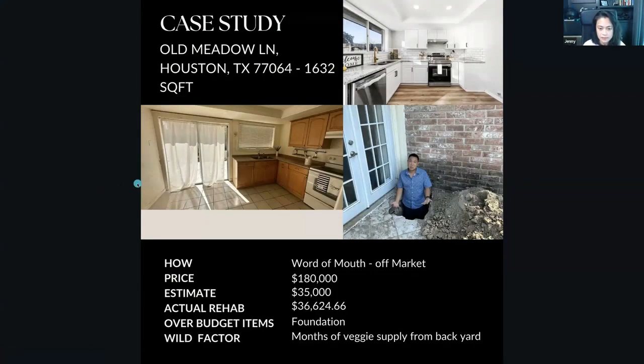Wow, that's beautiful. Yeah, so these are my actual flips. You can see the first case study is Old Meadow Land. We had it this year. How did I get it? It's from a person that I know, off market, by word of mouth. When you're trying to get into flipping, there are many sources you can buy a house from, and one of them is word of mouth. So tell everybody you do house flipping. If they have any distressed house they want to sell, tell them to sell it to you.